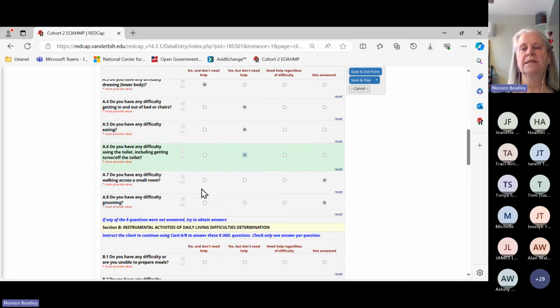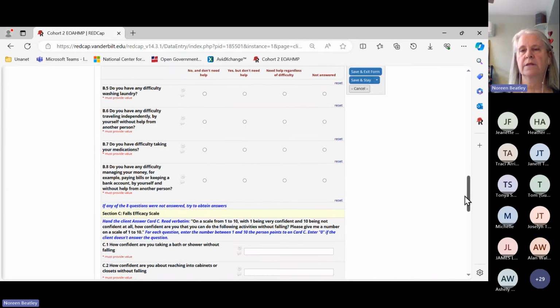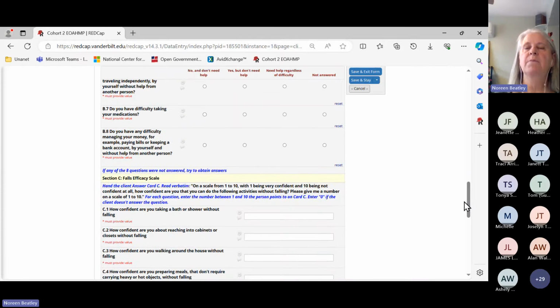Once you select it, it will just move to the answer you select. You're going to walk through it. I'm not going to actually answer all these questions. This is the type of thing that when we open this up to you and you have access to REDCap, we want you to go through this and learn how these work.